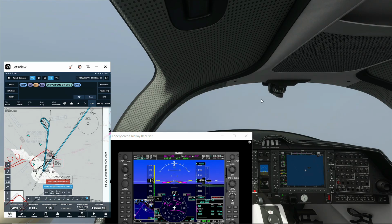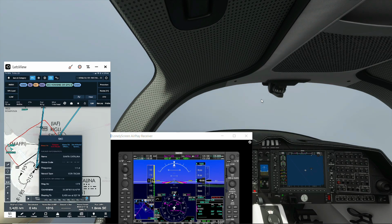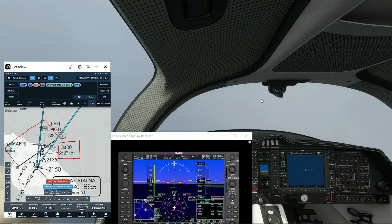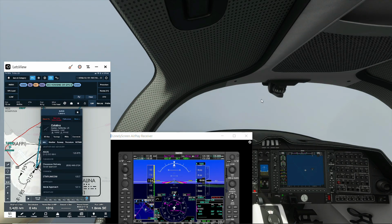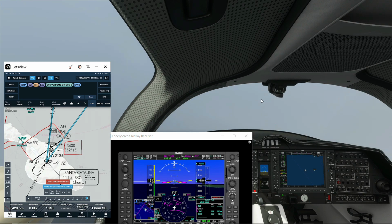Twin Diamond 0 Alpha Victor, contact Burbank Tower 118.7. Contact Burbank Tower 118.7, Alpha Victor, have a good day. Burbank Tower, Diamond 990 Alpha Victor on the ILS for runway 8. Diamond 990 Alpha Victor, Burbank Tower, runway 8, cleared to land, wind 150 at 8. Cleared to land, runway 8, 0 Alpha Victor.